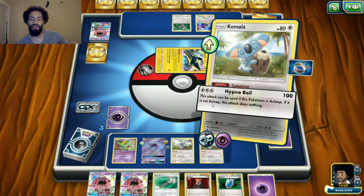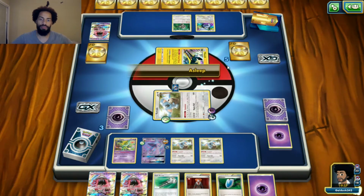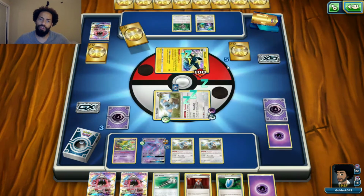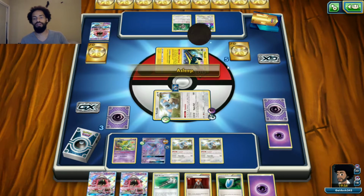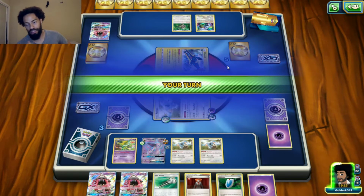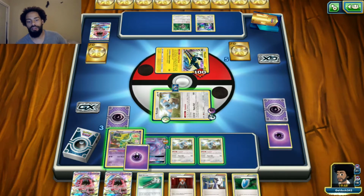Okay, so we can't really play our Field Blower. Oh yeah, and I think it flips first for your Komala. So sometimes I would get heads and I would be like, no, he's waking up. But I was the one waking up, and that's not a problem. Zzz. Alright, his turn just ended. We're both still asleep. So yeah, this game is butt cheeks.